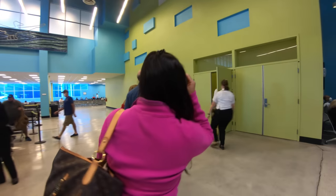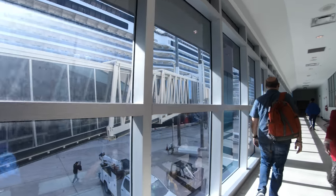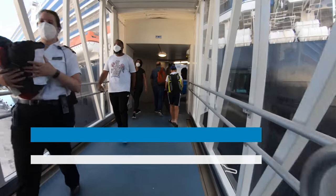Embarkation was at Port Everglades, Florida, and we boarded the ship on deck 2. So that's where we'll start the tour. Enjoy!